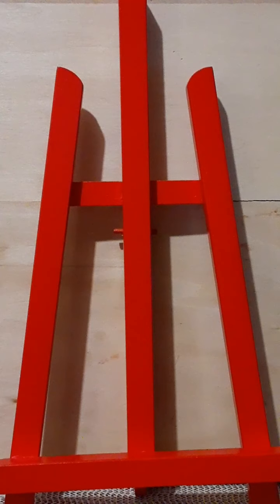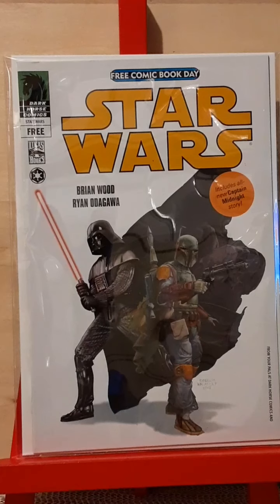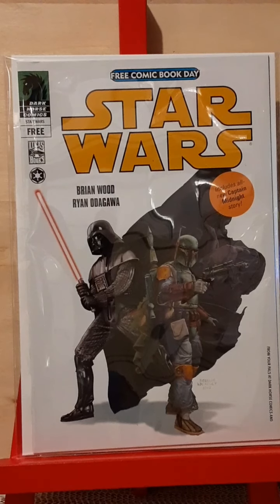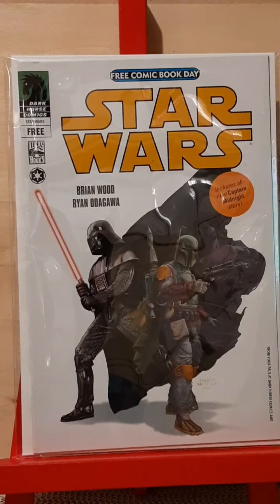Oh, found this also in that box, and my friend at the comic book shop only charged me $2 a piece for them. He charged me $5 for the Star Wars Free Comic Book Day. And what intrigued me about this cover is the fact that it had Darth Vader and Boba Fett together. And in the story, it's a small story, Boba Fett was sent to assassinate Darth Vader, and it didn't go right. But I really was happy to find that comic book.